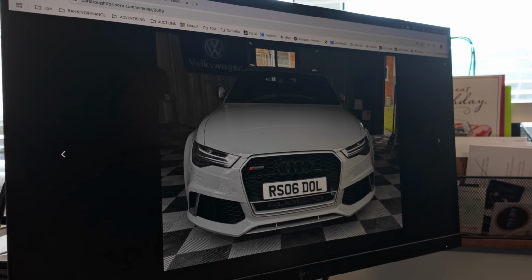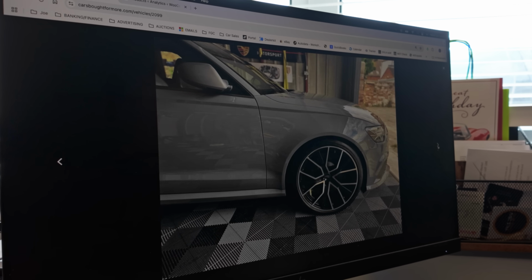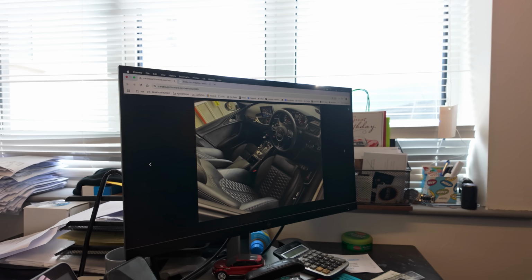I don't know whether this private number plate is going to come with the car or not, but it looks really, really nice. And the price that it was on Cars Bought for More for meant that there was actually quite a big margin in this. I think £6,000 or £7,000, which sounds ginormous, but on a performance car like this that's got an engine that's probably worth £25,000, it's quite fair.